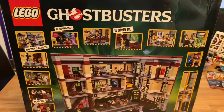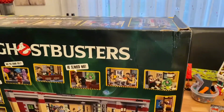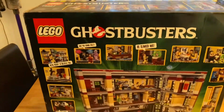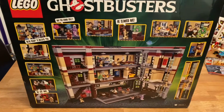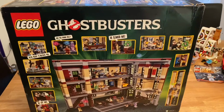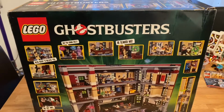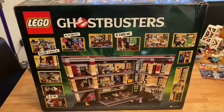So anyway, there we go. That's enough of me complaining about eBay and things like that. But very nice set that I was looking forward to building, which I may still do. So I think if I get a good resolution and I keep this set, then I'll do an unboxing video, and then I can quickly say at the beginning what the outcome was in the end.